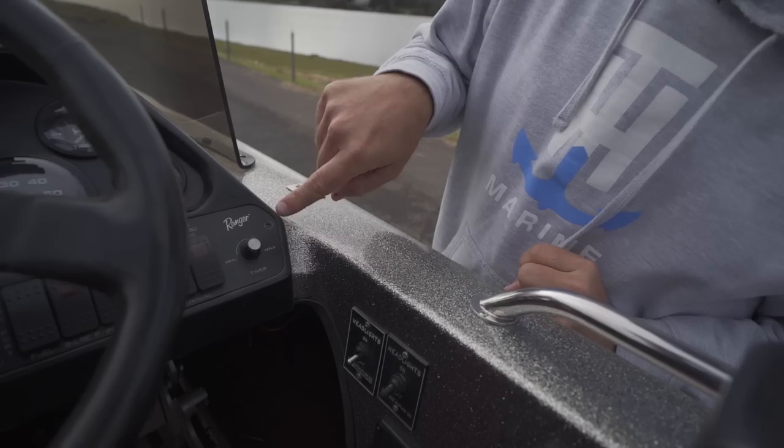The 391 was tournament ready with two deep live wells right behind the driver and passenger seat with easy access, and featured a dial right on the console for your live well timer and two really easy valves to open and close the live well right next to the throttle.